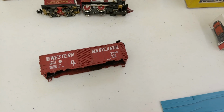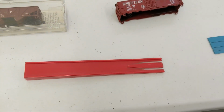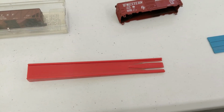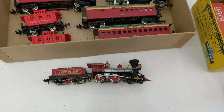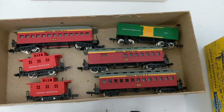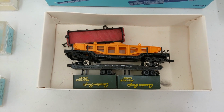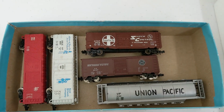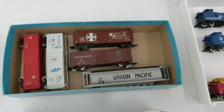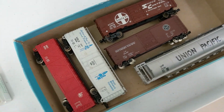Moving over here, we have Western Maryland boxcar Shell. There's an Easy Railer, but it's a Rapido brand. A Jupiter locomotive, and here's all potential cars that go with it. Here we have some Canadian Pacific stuff. And here's a bunch of different cars, everything ranging from nice shiny wheels to ones that don't have any wheels.